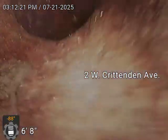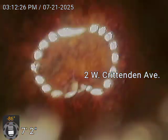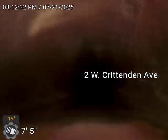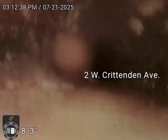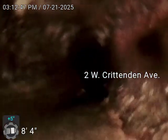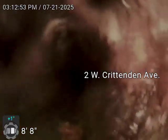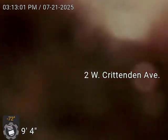I'm going to try to go upstream first, but I'm not sure I'm going to be able to get it to go. We may end up having to go from the stack. And I think we might have got it. Nope. No, we're going to have to go downstream, and then I will go through the stack to do the interior line.